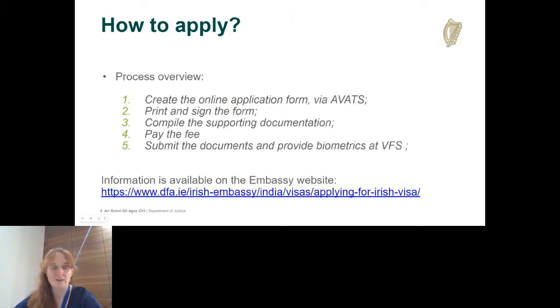So I'm not going to go into detail on the application process. It is fairly straightforward. I will just highlight a little bit that first thing is you have to create your online application through the AVATS system. That's fairly straightforward. It will ask for your details. You fill it in, you complete it. And when you complete it, you print it out and you sign your form. Then you need to compile all your supporting documentation. I'll speak about that in a moment. You pay your fee. And lastly, then you are going to submit all the documents and you need to provide your biometrics at your local visa application center. Again, you will be looking on our website to give information on all the documents that you need. Next one, Priscilla, please.